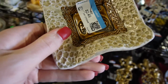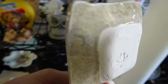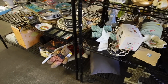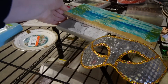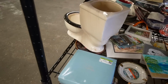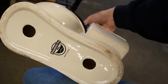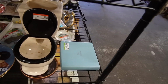There's some art pottery. Looks like it's got a bird on it. Lots of flowers and a bird, so I'll grab that. $2.49. I love little trinket dishes, and they sell pretty well for me, consistently, not for a ton of money. Sweet little bunny rabbit. This is really confusing me right now. I guess this is a planter. $2.49. Big mouth. There you go. You can put your succulents in that.